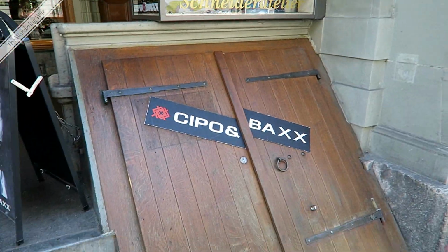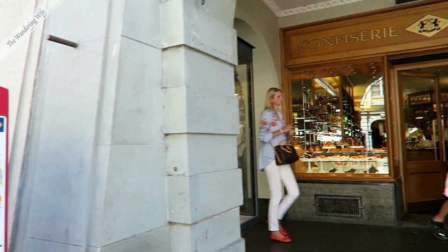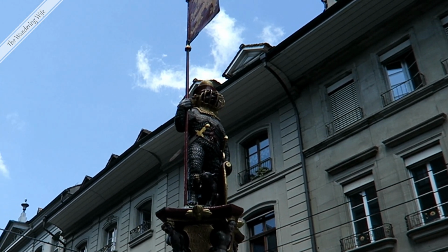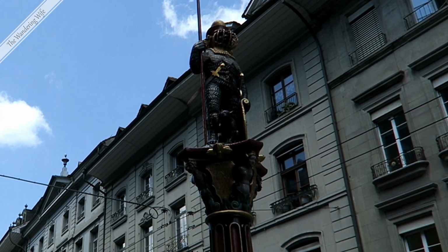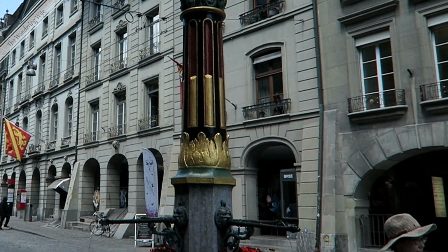Here's one that's probably still used for storage. It has not been turned into a store. And here's another one of the city's fountains. This one is a bear dressed as a soldier with a baby bear underneath him. It's interesting.